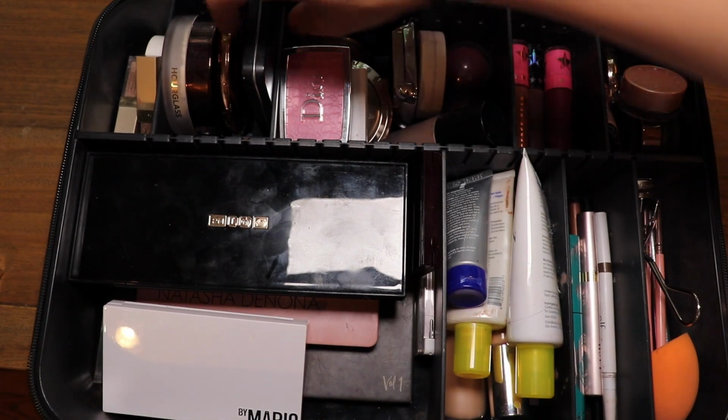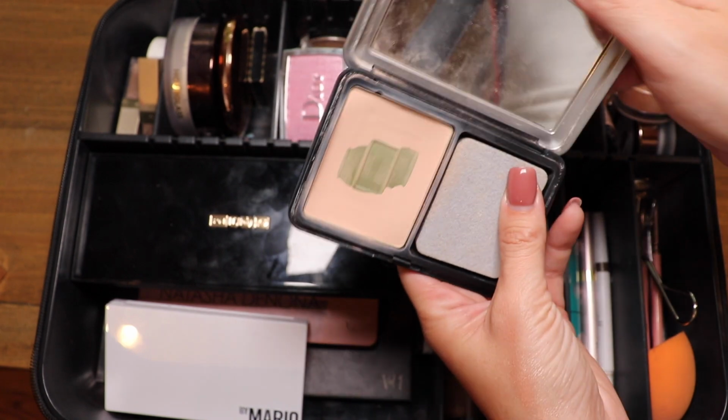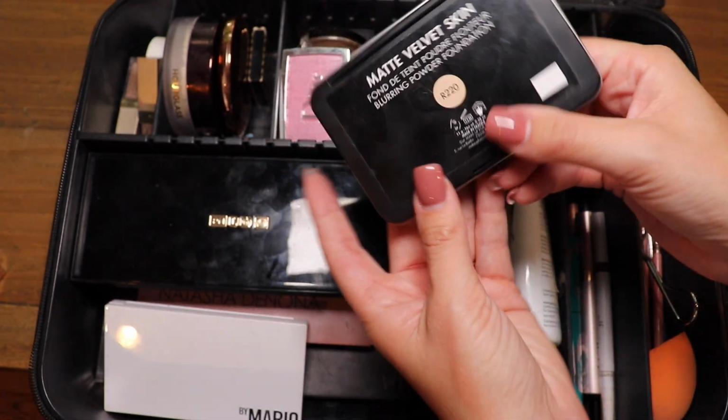Then moving over here, we have my powder drawer. This is what I use to set my under eyes. It's a foundation, but it works really well with adding an extra layer of coverage. So I will link this.